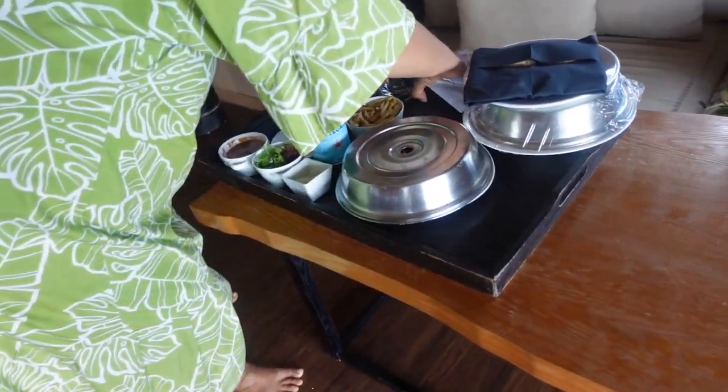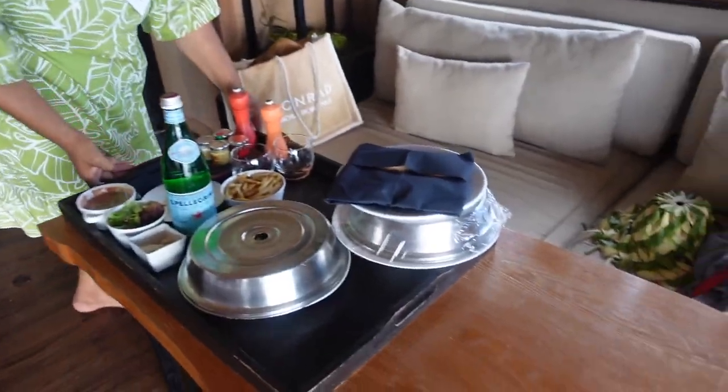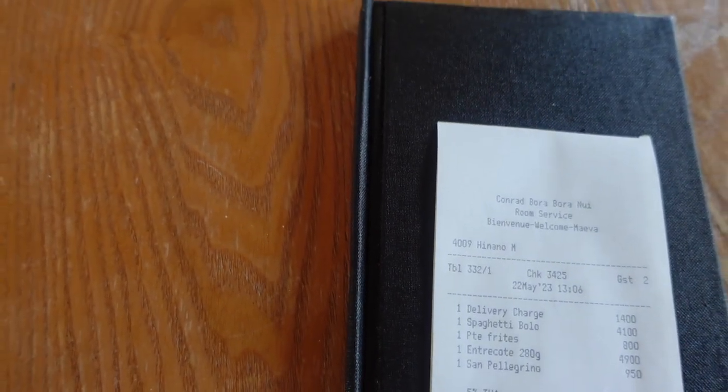Oh, I forgot his stuff was over there. One second. Okay, madam, so you ordered ribeye steak. Mm-hmm. You ordered spaghetti bolognese. Mm-hmm. You ordered a side of french fries. Mm-hmm. And a bar of some Polynesian. Perfect.